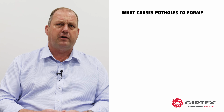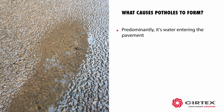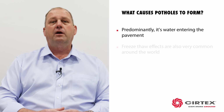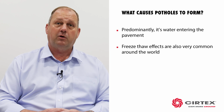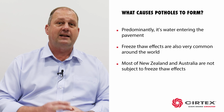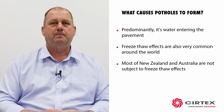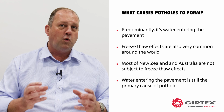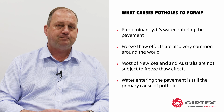So what causes potholes to form? Predominantly it's caused by water entering the pavement. In some parts of the world, freeze-thaw effects are very common in causing potholes. Now, most of our roads in New Zealand and Australia are not subject to freeze-thaw effects, although obviously some regions are. But the root cause, being the water entering the pavement, is still the primary cause of potholes.